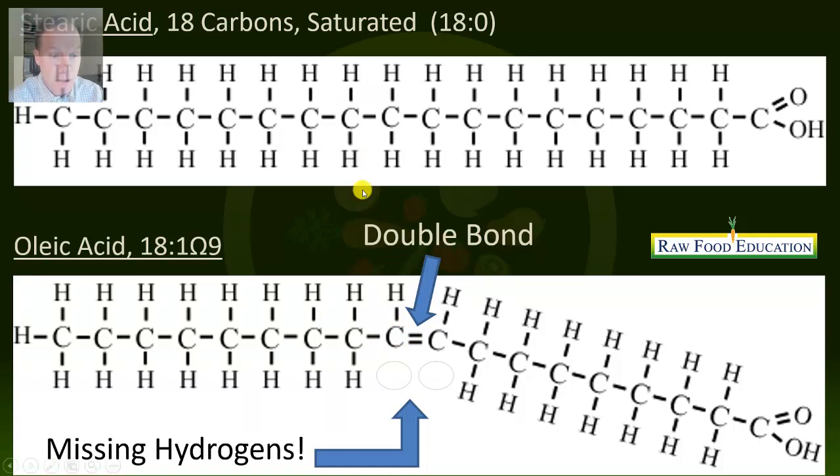So, for example, this fat up here, found in abundance in a variety of different animal foods, has a melting point of 157 degrees Fahrenheit, meaning it is solid at body temperature. Just by making this one little change here, adding this double bond, missing some hydrogens here, and making this fat curve, this fat down below has a melting point of 61 degrees Fahrenheit, meaning it is liquid at room temperature.